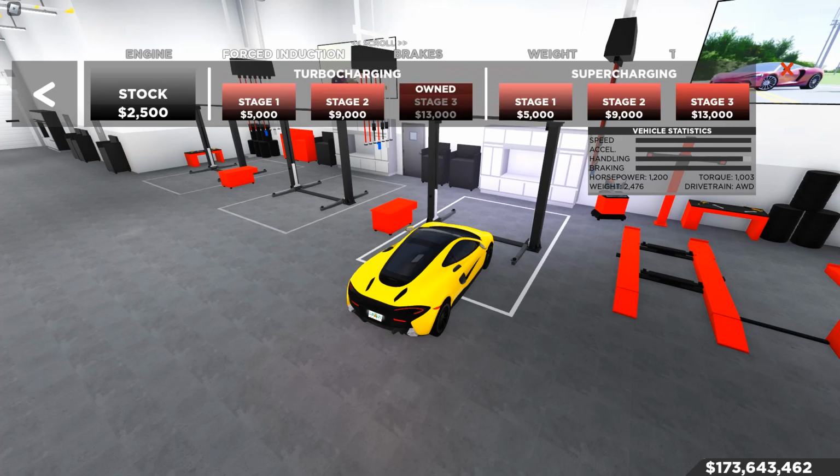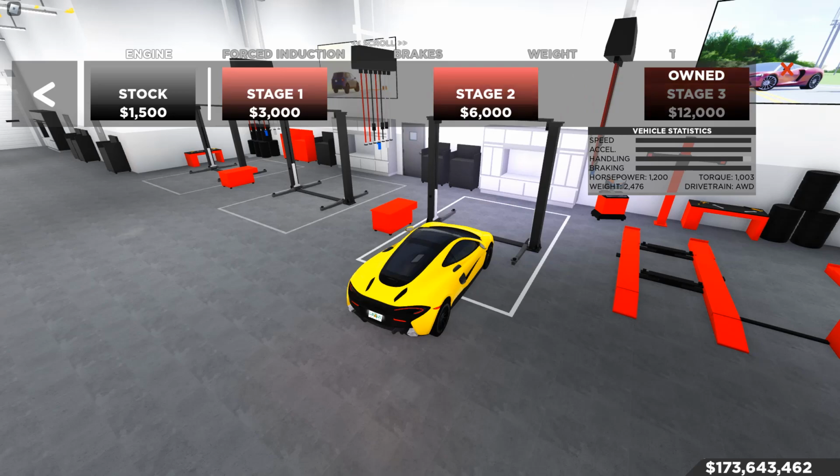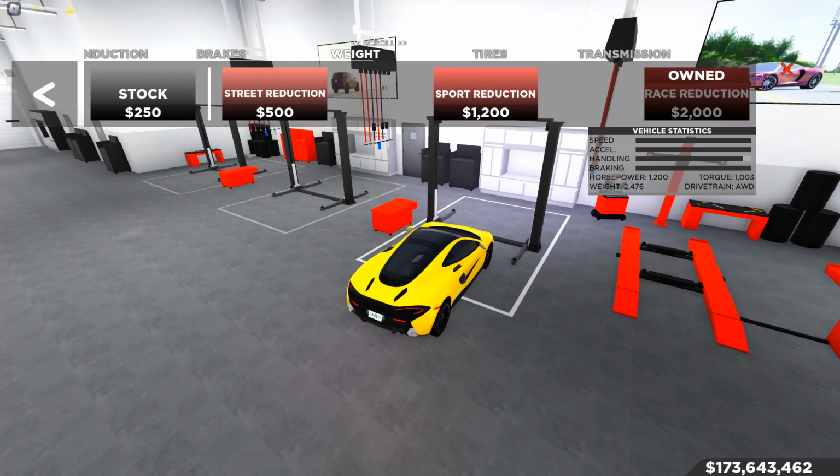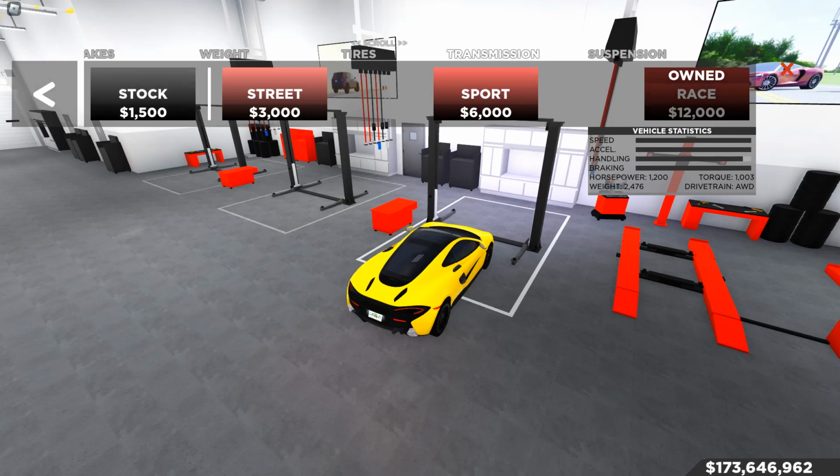So upgraded with gearing and upgraded with no gearing both have this. Engine is stage 3. We have turbocharging stage 3, race brakes stage 3, race reduction stage 3, grip tires, and race transmission. This is all for upgraded no gearing, and also for upgraded with gearing. Just you can't do any more with upgraded with no gearing.